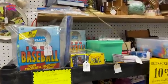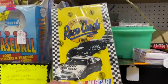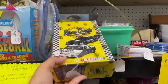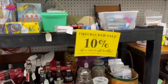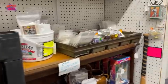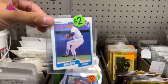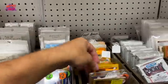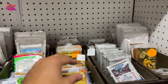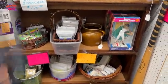A booth with a bunch of cards. Ooh. Racing cards. Dude, I don't know if I know one person that collects NASCAR racing cards. I genuinely don't. I know a lot of people that collect basketball, baseball, but not racing. Doesn't seem very exciting. All right. There's Charles Barkley. $7. All right. Well, these are obviously priced accordingly.